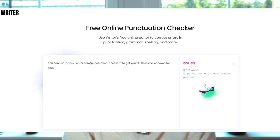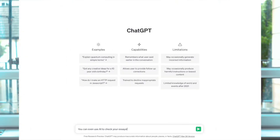However, if you're wanting to save money, there are some ways to get basic grammar checking. You can use writer.com, Grammarly, or even ChatGPT to assess your essays. You just need to understand that you're not going to get accurate IELTS assessment, but you will get some insight into the grammar mistakes that you're making.